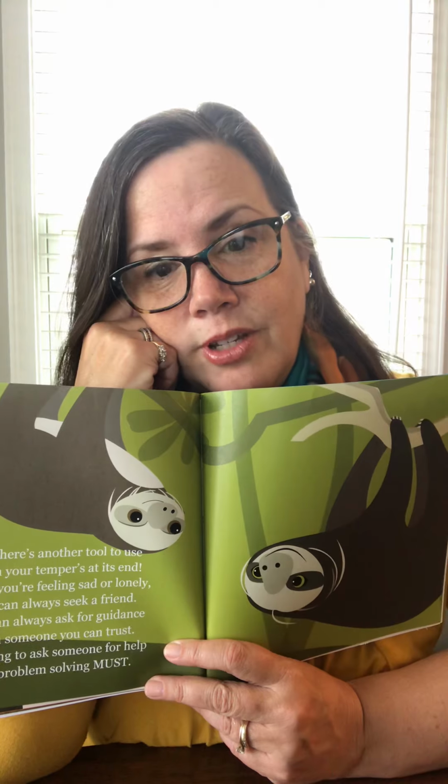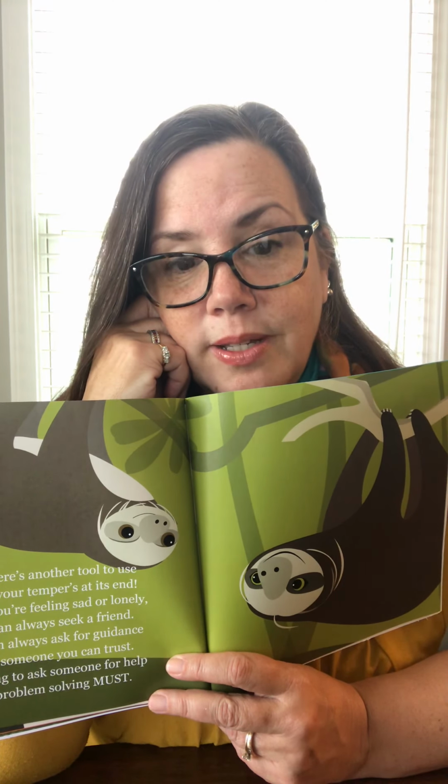So you might take some time sometime to think about who are some people that you could go to ask for help if you're feeling in a way that makes you feel not happy and peaceful. If you're feeling angry or sad or lonely or worried, who are the people that you could go to for help? Everybody has their own set of people that they could go to for help. You have to think about, who do I trust? Who can I trust to ask for help?